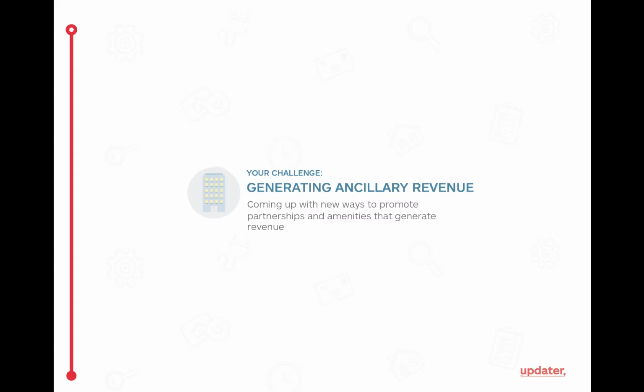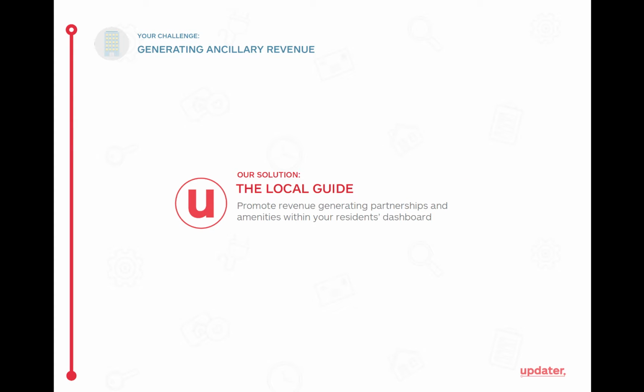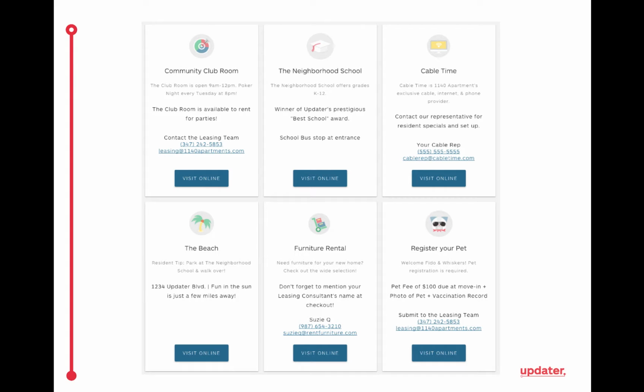Now, outside of those moving-specific pain points, there are other ways I think you guys measure success on site. And one of those is that Updater can be a great tool to promote revenue-generating partnerships and amenities to your new residents. Now, within every Updater dashboard, there's a step called the local guide. This is a completely customizable directory of any information, partners, amenities that you guys want to promote. So think of some examples for your community. This is not pre-filled into your dashboard for residents, but these are some ideas and ways our other partners have used the local guide. Maybe you have a community club room that you rent out, or a local partnership with businesses that offer discounts to your residents. This is a great place to promote those items and really make your residents feel at home even before day one.